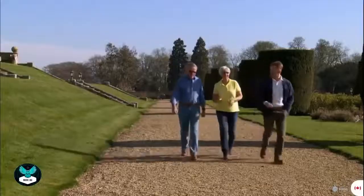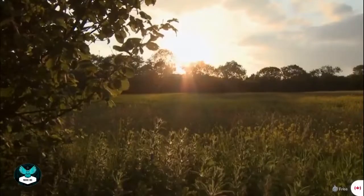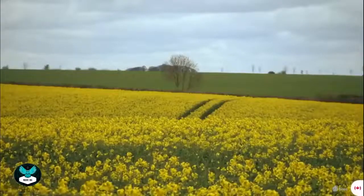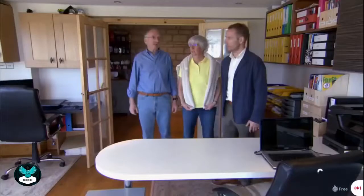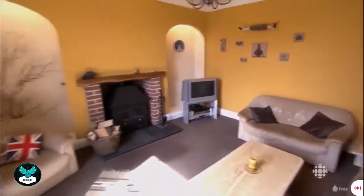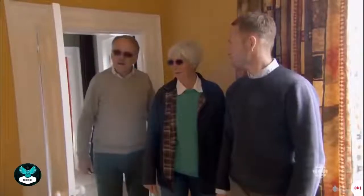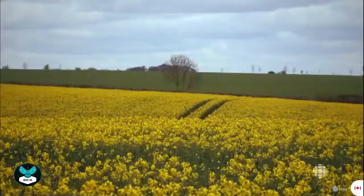Today's house hunters are ready to move to pastures new in the countryside closer to family. Our properties offer rooms with views that leave them startled. Ooh, wow. Oh, that's amazing. That is really surprising. Did not expect this. And we've also found spaces that leave them dumbfounded. Oh, absolutely fabulous. Gosh. I'm speechless.